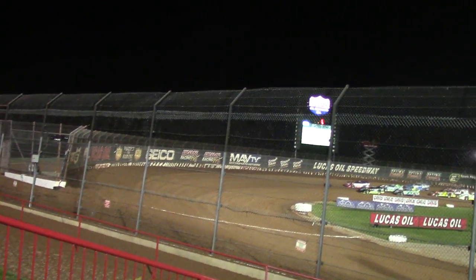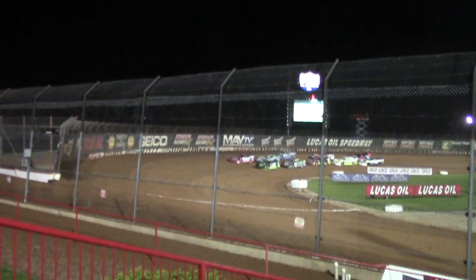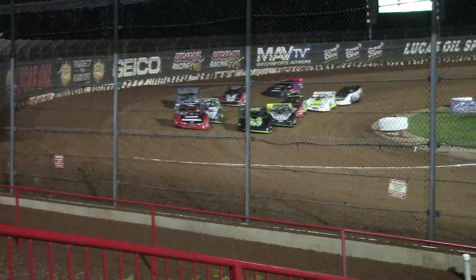ERA points. Heat four, Detroit heat now. Four late model, Simpson heat four. Second here last night in the Cowboy Classic.